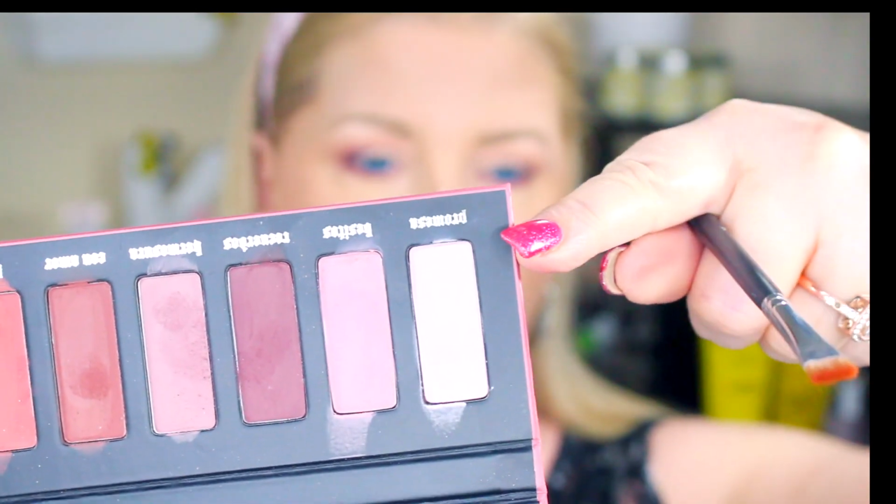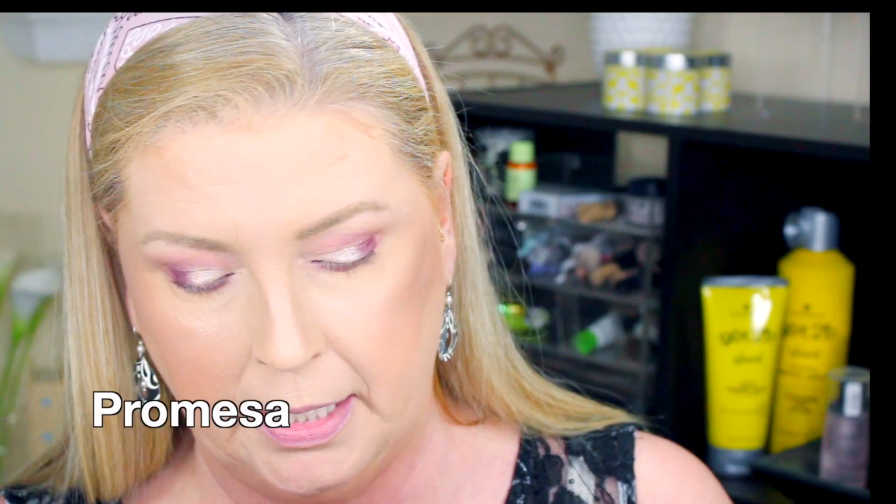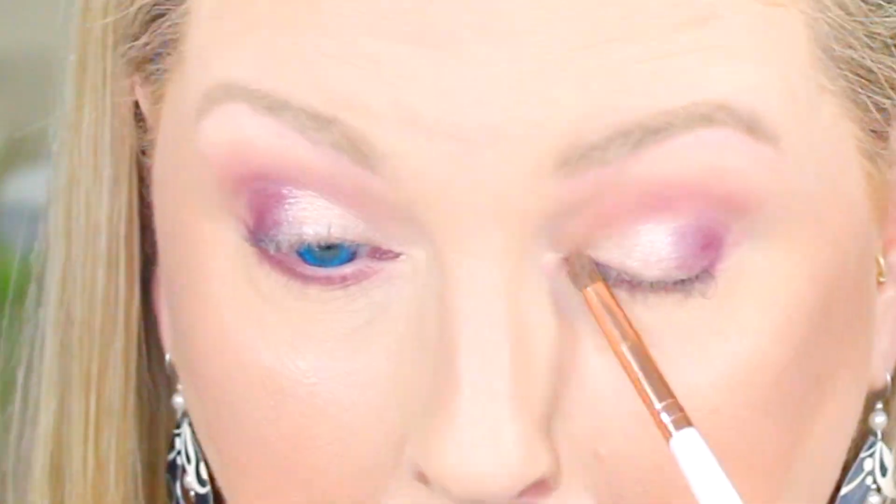Now, on another clean, flat brush, I'm going to go into this first color here called Promosa and lightly go underneath my brow bone. And then for my inner eye area, I'm going to go back in with the Fenty Beauty highlighter here and just take that on a pencil brush. I'm going to go back to a little bit of a gold. All right, I have the eyes done. Let me do my mascara and then we'll be right back.